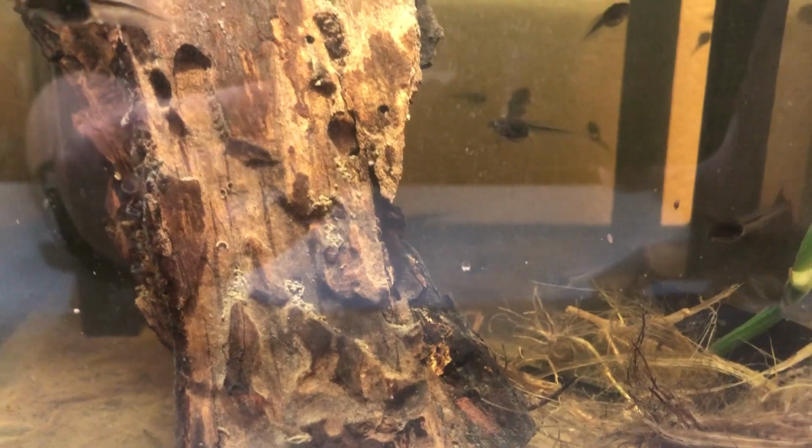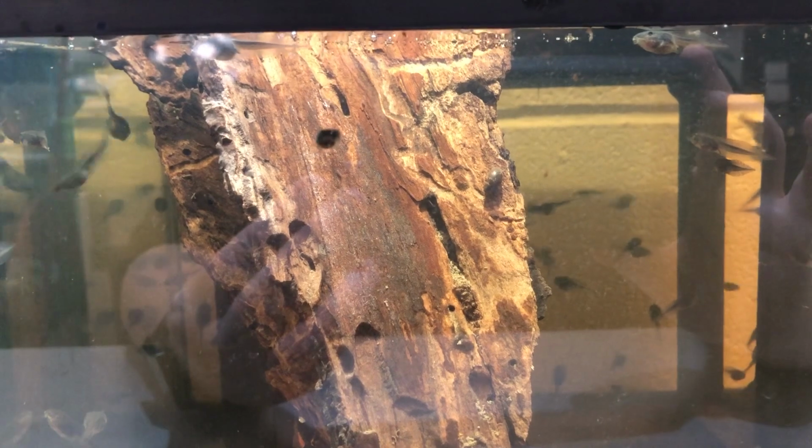And some of our larger ones, they've already started to grow their back legs. I think we can see one right there. If you look really close, you can see those tiny back legs starting to form. And once those back legs start to form, believe it or not, they're going to stop eating so much. They're actually herbivores, which we know are vegetarians, at the tadpole stage.